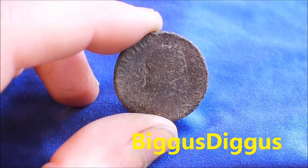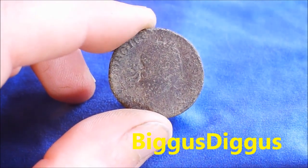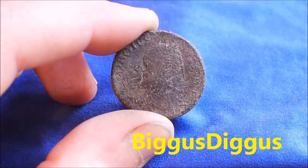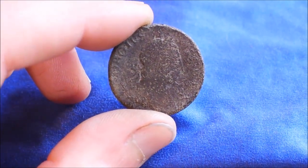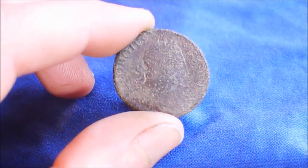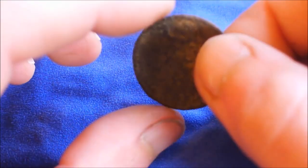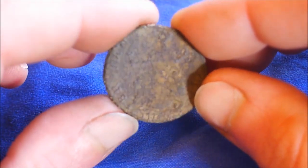Hey Pondguru, this is Biggest Diggus out of Connecticut, coming to you for Worldwide Metal Detecting Finds number 9. Found this British halfpenny, 1773, I believe, George III, about 200 yards away from my house. Found with a Garrett AT Gold.